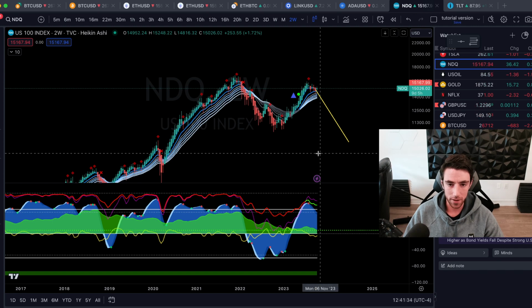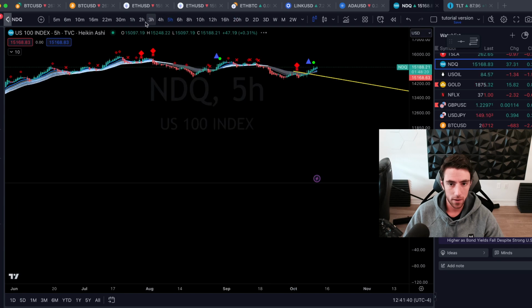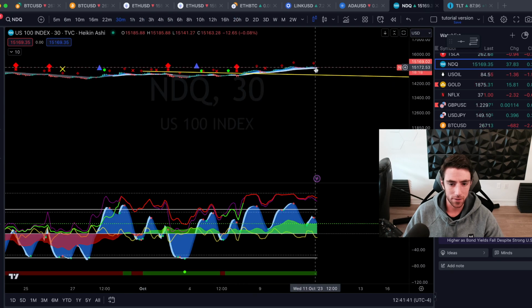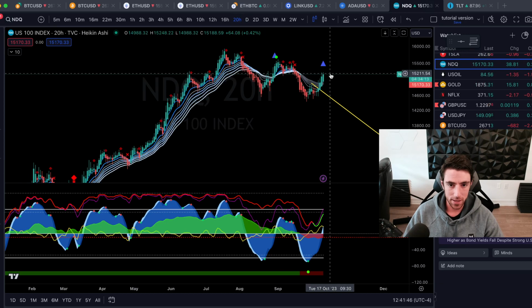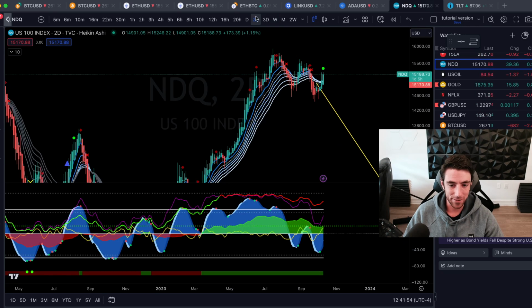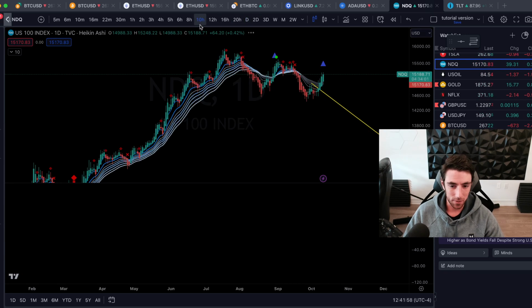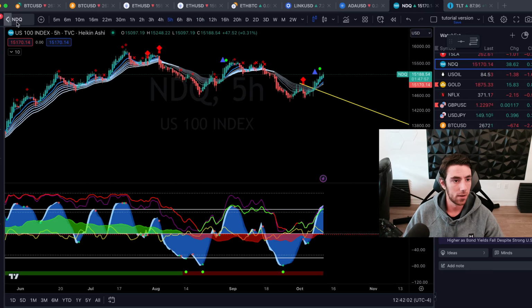NASDAQ as well. Traditional markets have been holding up kind of well. I think they're down a little bit right now, or I could be wrong. In the real short term, they've been coming up a bit. I could see this coming up a little bit more, maybe 15.3K. VWAP is coming up there on the weekly, but I don't think it's going to amount to too much. You do have the gap here. Tough to say what could happen, but it does look a bit stronger than crypto at the moment.